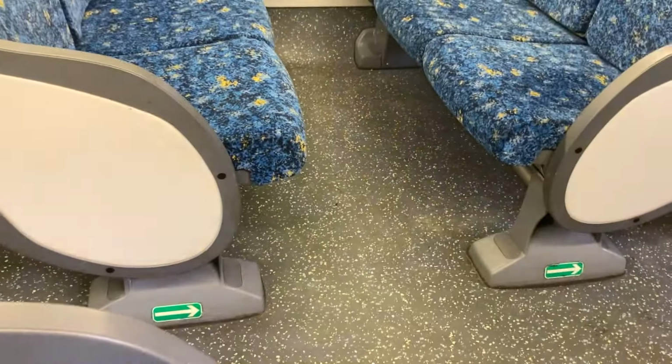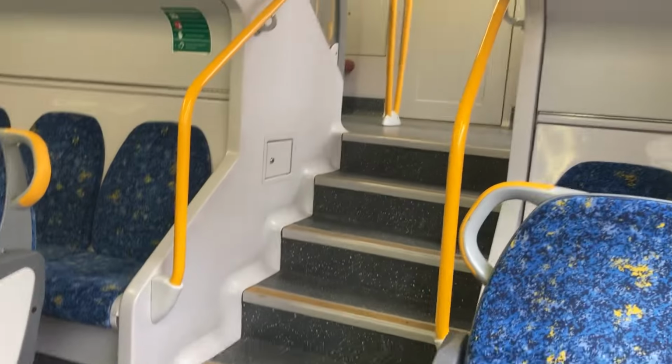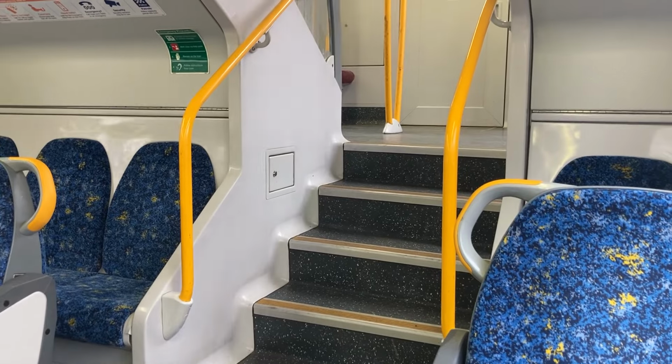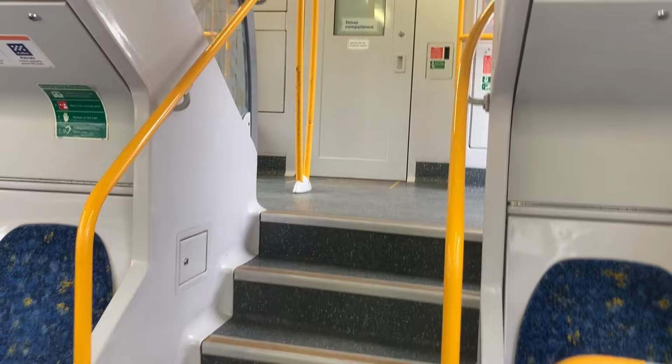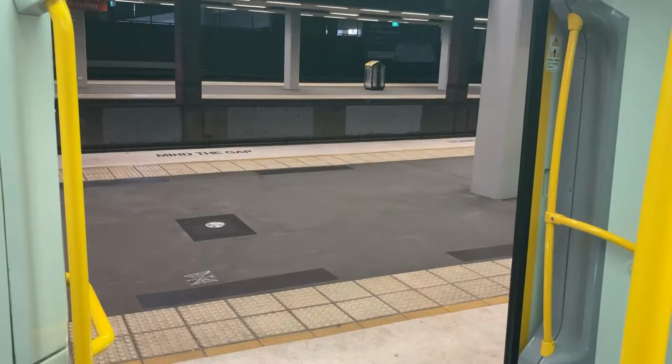Three plus two seating is the other thing to mention. Not that that's too much of a problem. I think Sydney makes it work, also because it's wider than a lot of British trains, and also the stairs mean that things like pushchairs and wheelchairs aren't really priority. Well, they are, but obviously they go in this bit because there's no stairs there.